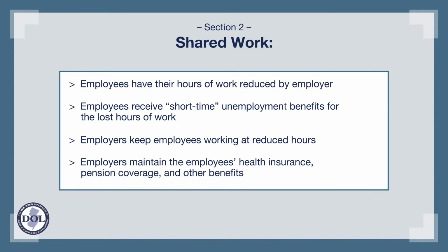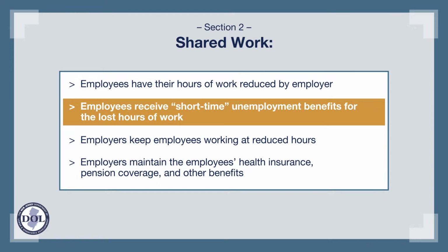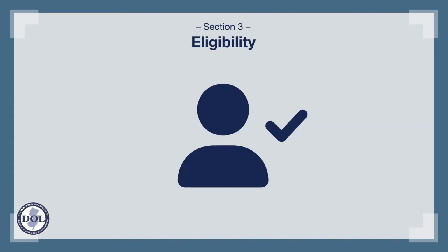Before we move on to eligibility requirements, let's take a moment to review some key takeaways from this section. Shared work: employees have their hours of work reduced by the employer. Employees receive short-time unemployment benefits for the lost hours of work. Employers keep employees working at reduced hours. And employers maintain the employees' health insurance, pension coverage, and other benefits.